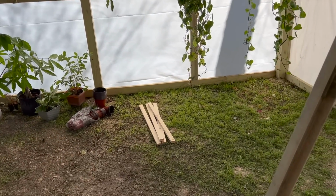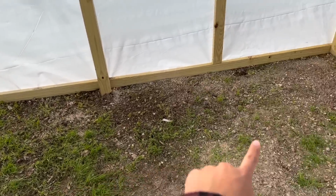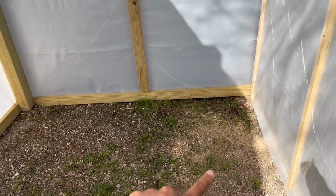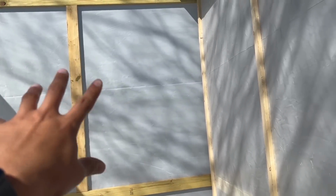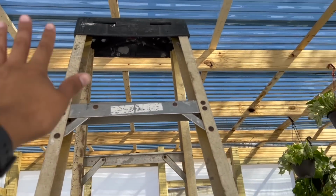Yeah, so this is how it is, you guys. He measured it. I think it's 16 by 16, and then over here it's 16 long with, I'm guessing, maybe 5.5 feet or maybe 6 feet on that side. And the height is 9 feet over here, and then over here it's like 8.5. So whenever it rains, water will go over there.